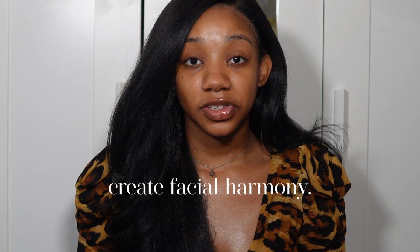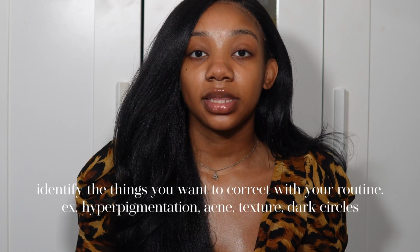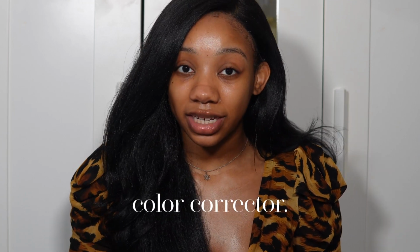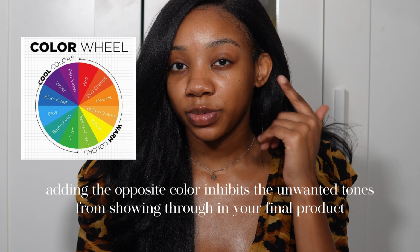The overall goal that I have, and that I think you guys should also have when it comes to doing a complexion routine, is to create facial harmony. So now is the time to take a look at some of the things that you want to correct. For me personally, that would be the hyperpigmentation that I have right here, as well as the dark circles that I have underneath my eyes. And a way to alleviate that without just putting straight concealer on is to add a color corrector. Adding an orange color corrector underneath your eyes and on any places of hyperpigmentation is going to counteract the bluish purple hues.